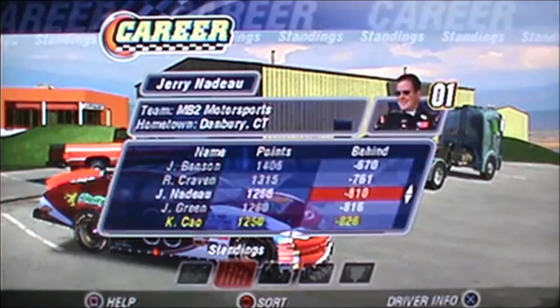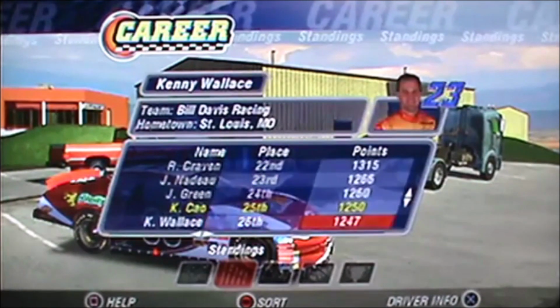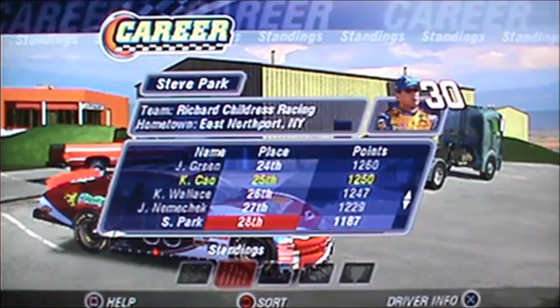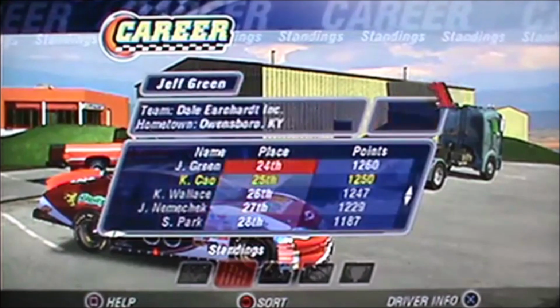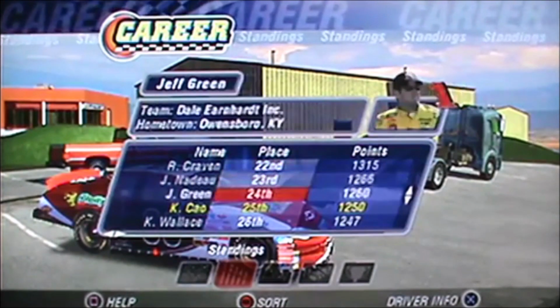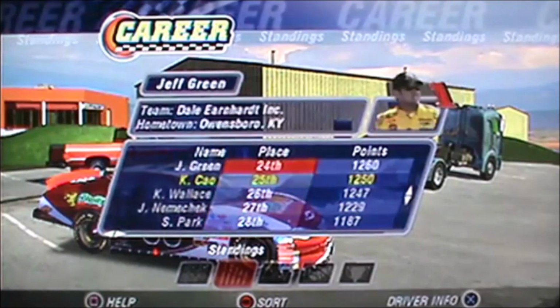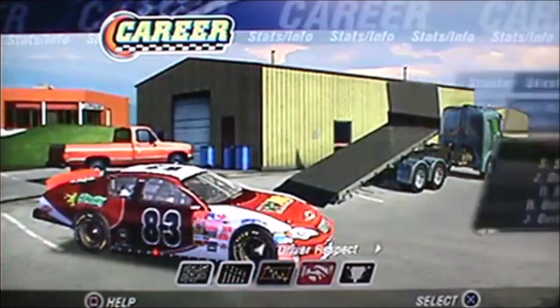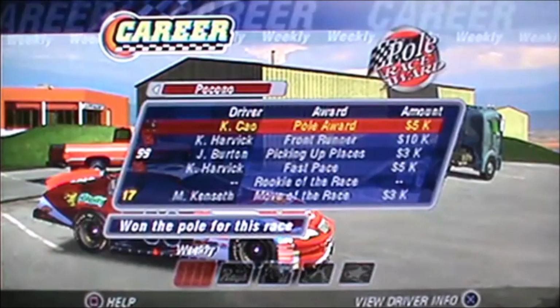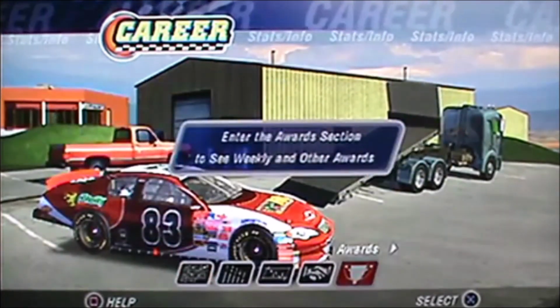So we're only 16 behind Nader at this point, and we're only 3 points ahead of Wallace and 21 ahead of Nemechek. So we could fall as far as 27. That's about where we stand right now. We go as high as 23rd, as low as 27th in a couple races. So we'll see how that goes. And at the awards, we definitely had the full award, so that's an extra 5K we definitely needed, so that'd be good.